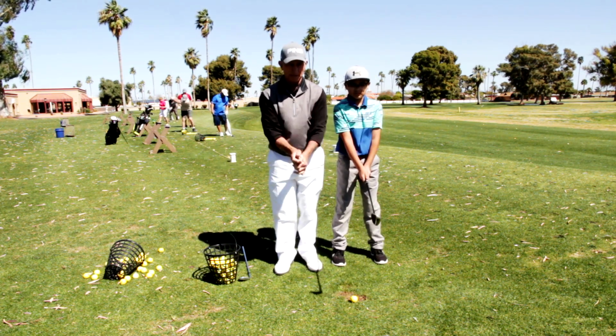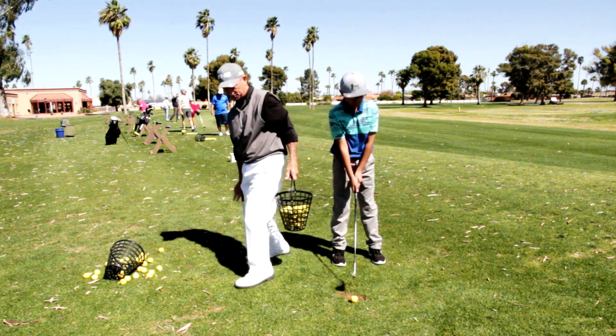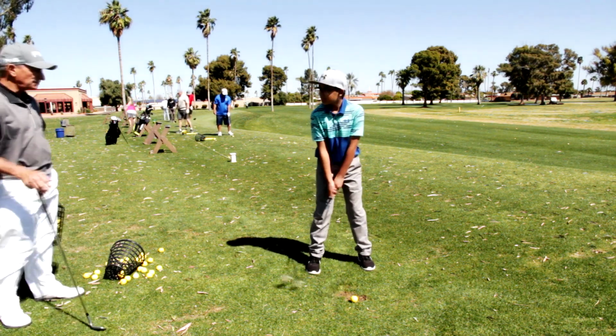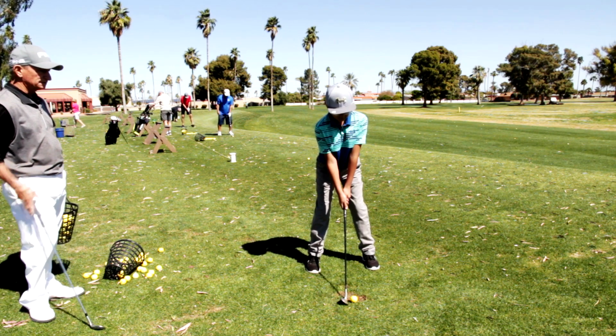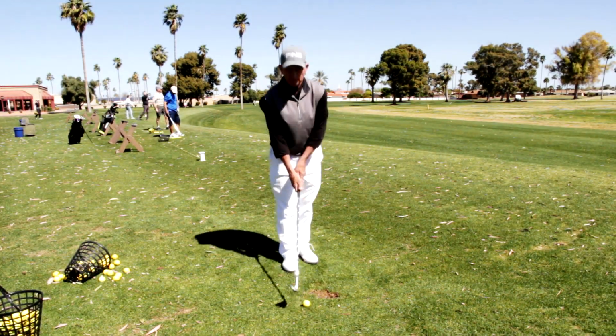Bam, bam. Now he's going to hit a ball. Let me get this out of your way. Hold on, let me get this out of your way as well. Okay. So you've got good grip, good alignment, good posture. Ball's in the correct place. Let's get it going to the target. Hold that finish.